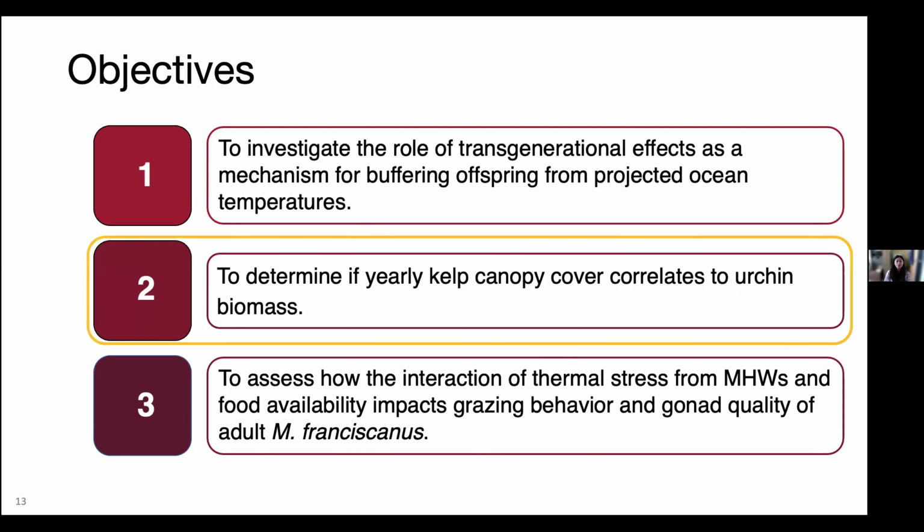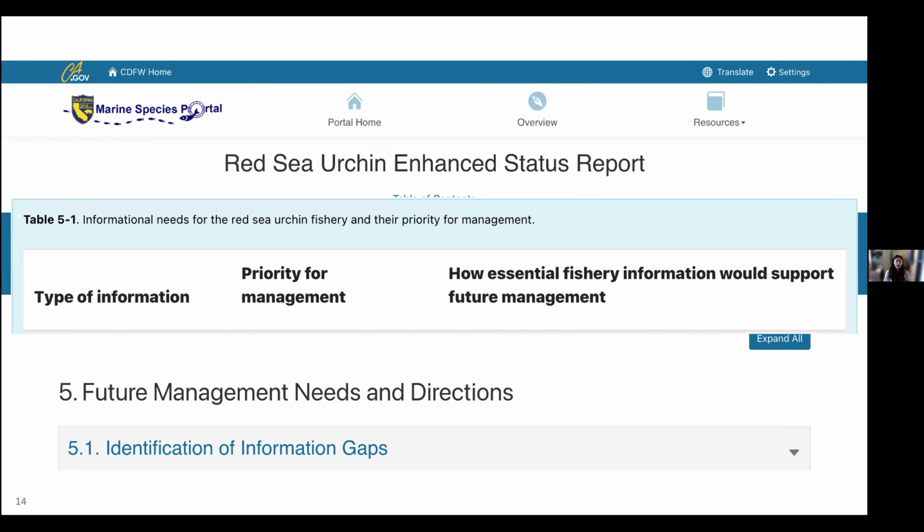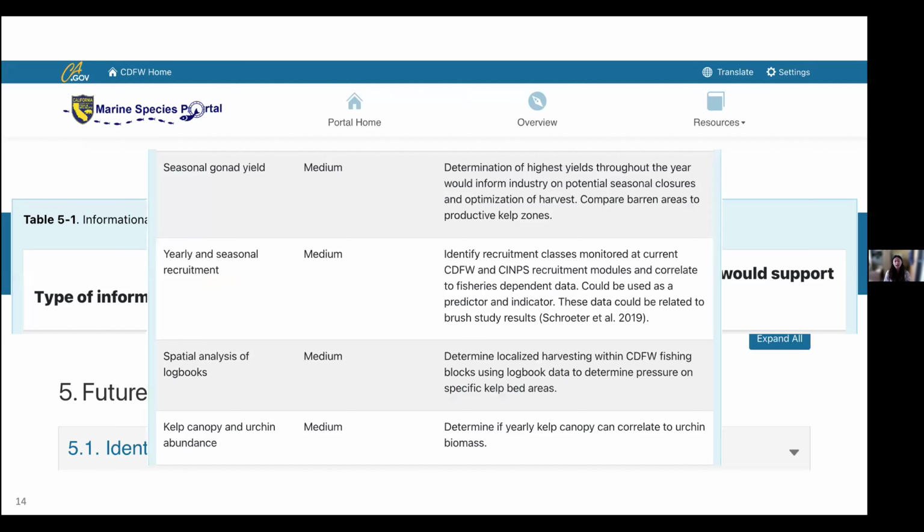And moving on to objective 2, to determine if yearly kelp canopy cover correlates to urchin biomass. The motivation for this, and this is kind of tying into the overview of my project, is the Red Sea Urchin Enhanced Status Report. So I went to the CDFW website and I looked at these management needs and directions, what has to be done for this species and what can be done to better manage the species. And I found this table, and this table actually has everything that they still need to find.